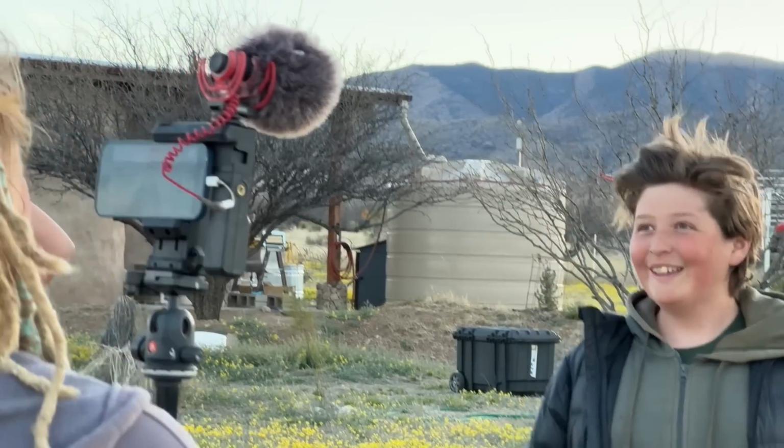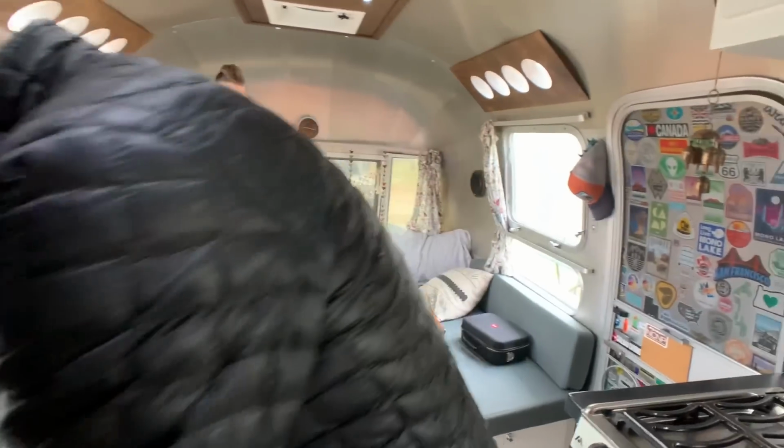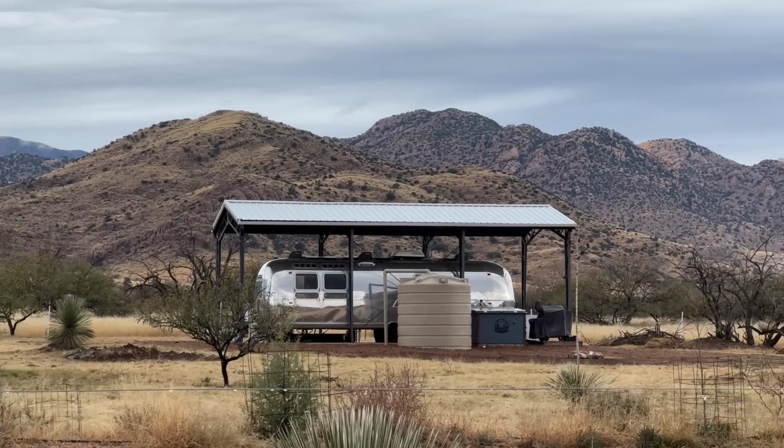And now that they're older, we want to make sure they still have that experience of having their own space and having a place to call home. Even though the Airstream is home, it's different. And so we're trying to create this here on the homestead, this place for them. And the house is kind of what it all centers around.